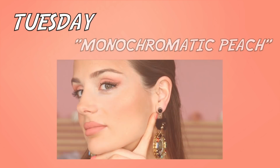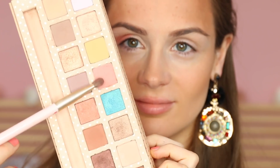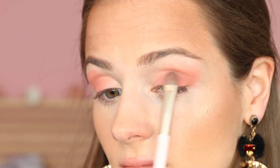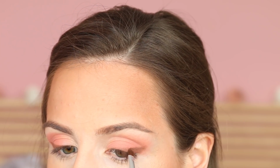The next look is called Monochromatic Peach because I keep the lips, cheeks and eyes in pretty much the same peachy shade. After applying a bit of bronzer, I start dipping into this peachy shade from Kylie's Take Me on Vacation palette and apply it all over my eyelid and my crease. Then, with my small brush that I used in the previous look as well, I dip into this chocolate brown shade and create that super subtle winged liner, which however won't be really noticeable as a winged liner, it just gives some definition to my eyes.